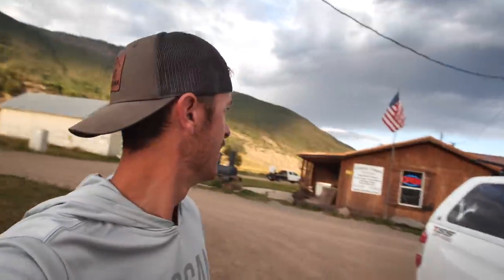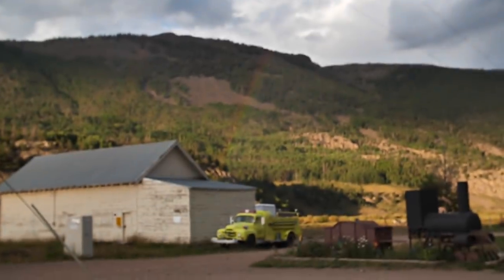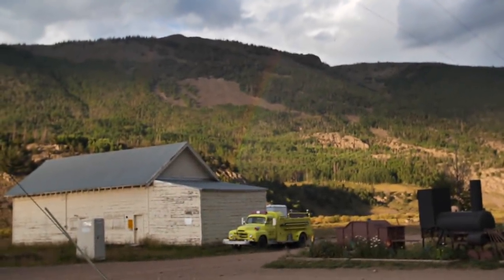Stopped in this tiny little town. I don't even know what it's called, but this little place right here had ice, and there's just some RVs and a couple of cabins, and it's by a river. It's down in the valley. There's a rainbow right there. Look at it. It's glorious.